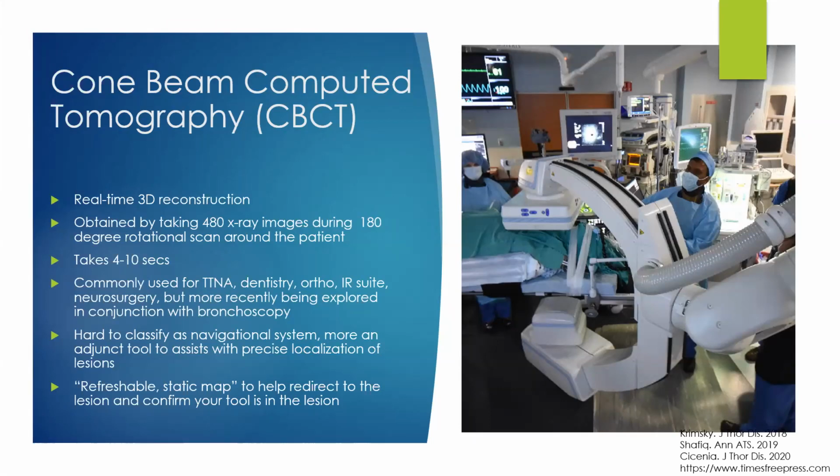It's a little bit difficult to classify this as a navigational system. It's really more of a refreshable static map. It's something that helps assist both precise localization of the lesion and to help confirm that your tool is in the lesion prior to performing the biopsy.